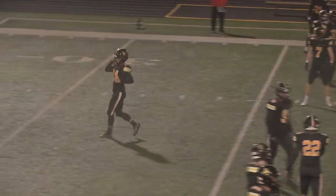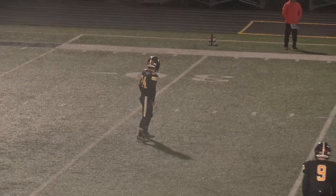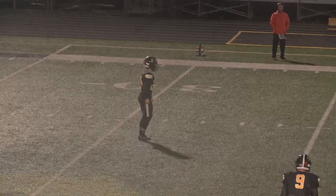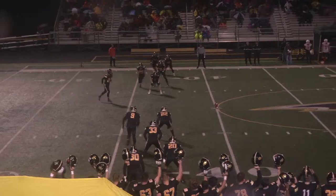Josh Wilson will tee it up. He'll do the kickoff duties here for Southeast Polk, again wearing the dark uniforms tonight with the yellow numbers, and it looks like Prairie with those white jerseys and orange numbers, should be easy to see tonight.